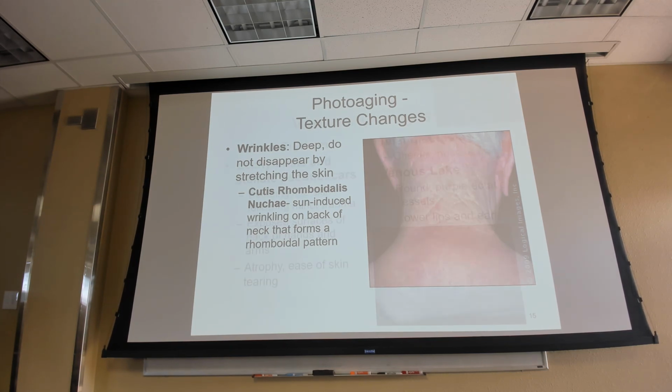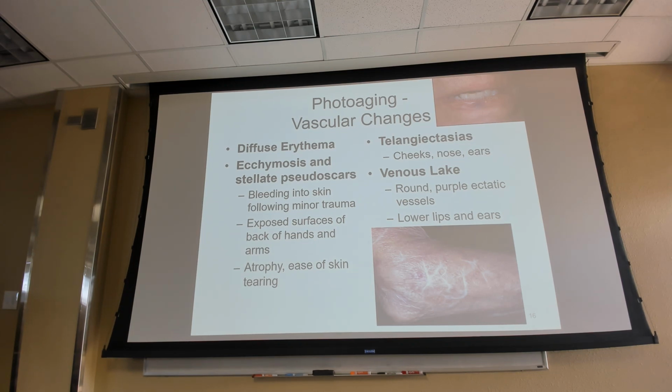Vascular changes. Venous lake, round purple vessels, lower lips and ears is where we can see that happen, as in the upper picture there of the lips. Telangiectasias, that is of our cheek, nose, that is us just seeing some of the veins that are more pushed out. Oftentimes it's in the areas that are more prominent. You can also get some diffuse redness. We can have ecchymosis, pseudoscars.